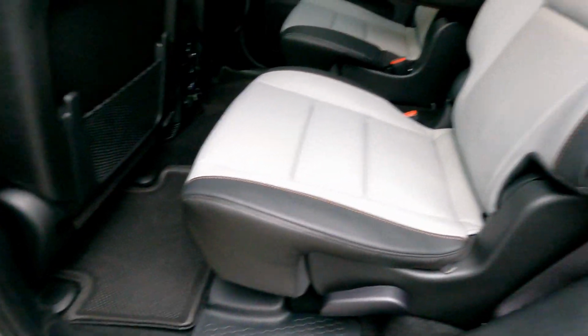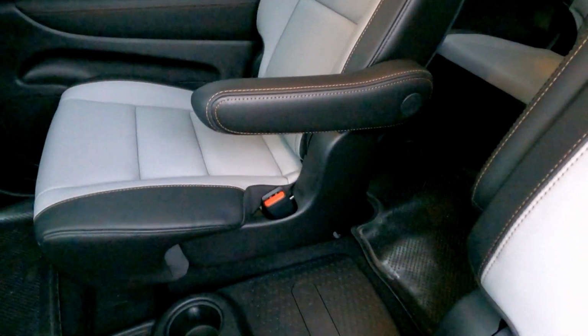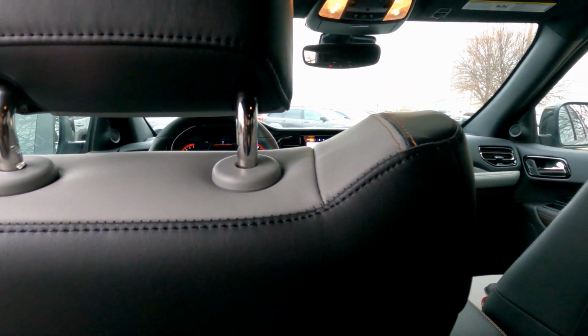Here's the second row seats. They have the Dodge logo as well. Same trim as the front seats. Fold down armrests in the middle. All right, let's see how the second row seating feels. Not too bad. I got plenty of leg room, a few inches, plenty of headroom. Yeah, second row seating will be fine just for about anybody.